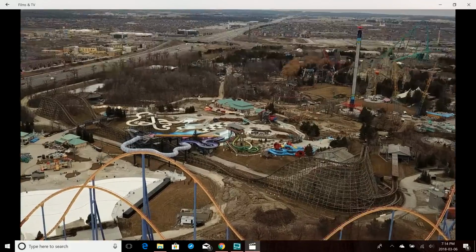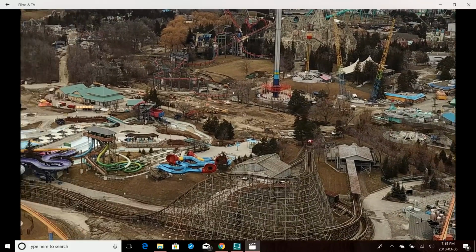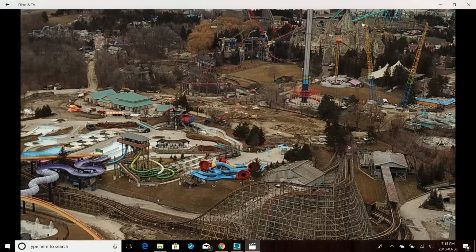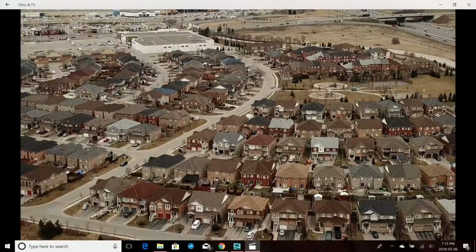Fury 306. So fun. Oh yeah, I love it. That's what I hate about Cedar Point. I hate the bugs at Cedar Point.